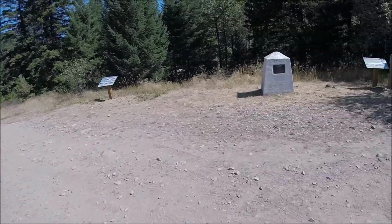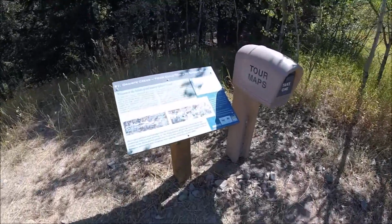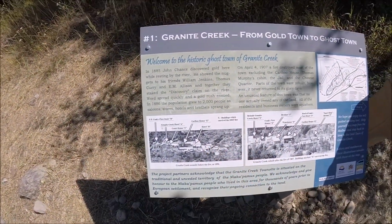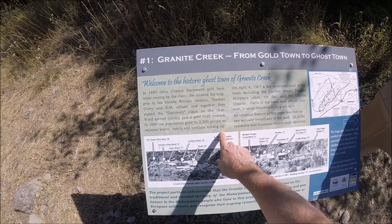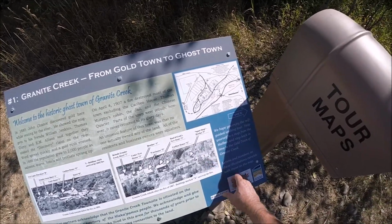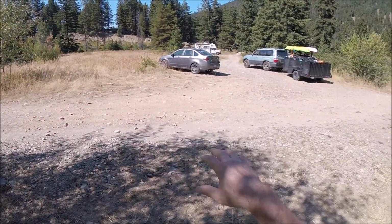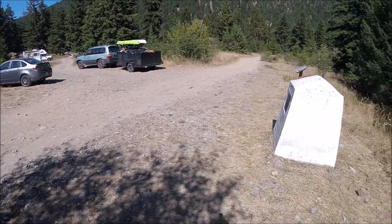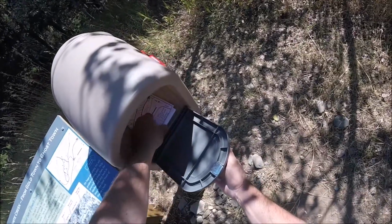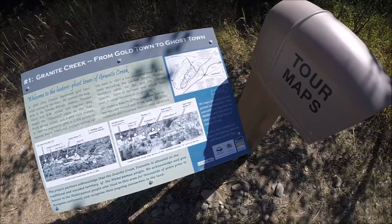So here's all the different information things here. Gold Town to Ghost Town. Tells you where all the different things were. As many as 2,000 people were here. Saloons, stores, hotels, brothels, everything. So this turned into a historical site now. It used to be, you could metal detect here before. It looks like it says no digging. You can't do much anymore in here, but there are tour maps. So at one time you could metal detect around here. It looks like it's a historical site now.